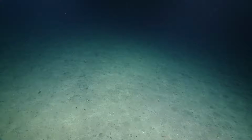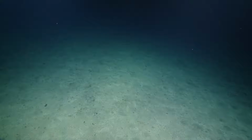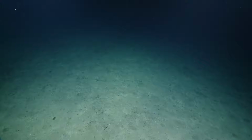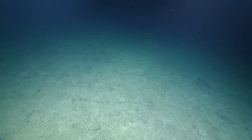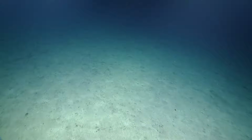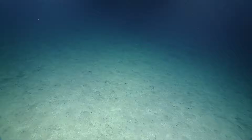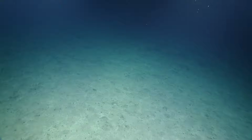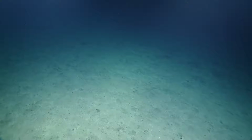Everybody, thanks for joining us all over. This is a relatively shallow dive for us comparative to what you're probably used to seeing. But we are just about 700 meters deep and traveling up this little ridge. And since we're quite a bit shallower, we're seeing a whole lot more life. We're going to continue to survey geologic and biologic samples and see what we see. Like a sea cucumber, it looks like in the middle of the screen.